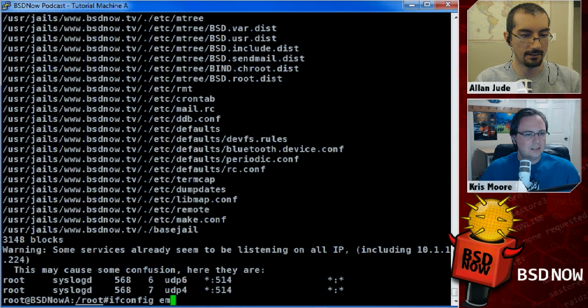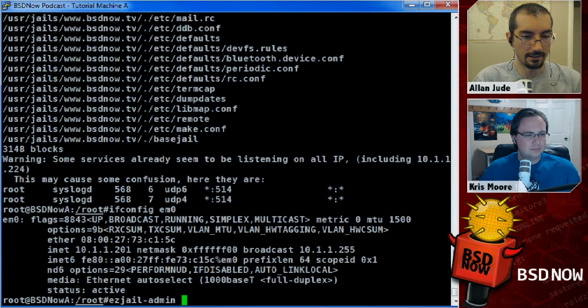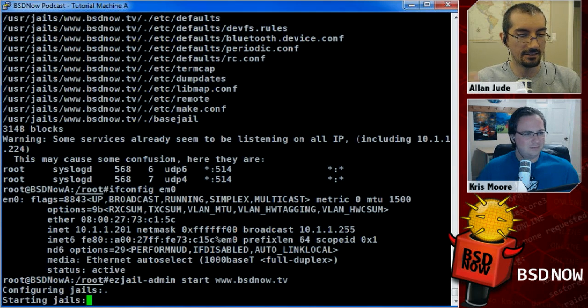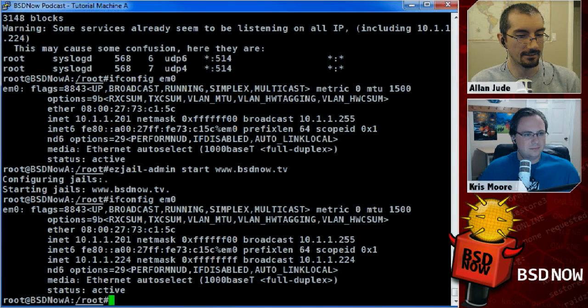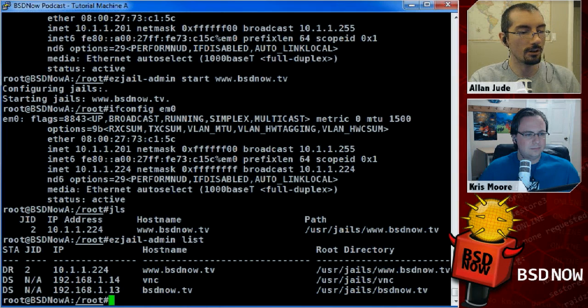You can see now that the IP address doesn't actually exist on my virtual machine. But when I start that jail and it gets created, EasyJail will automatically add that IP address to my system as an alias, as you can see there. Now when we do jls, we see that we have a jail running. You can also do easyjail-admin list, and it will show all of your jails, including the ones that aren't running, which is handy. You can see that each of these jails is just a directory under /usr/jails on my host file system.